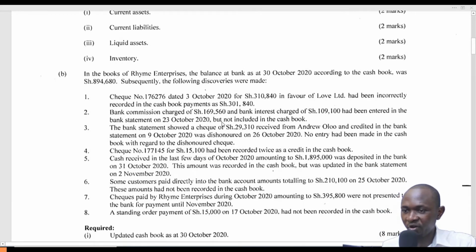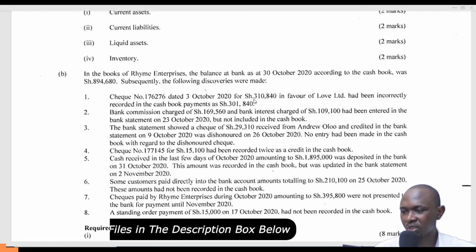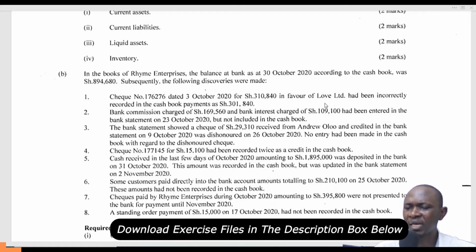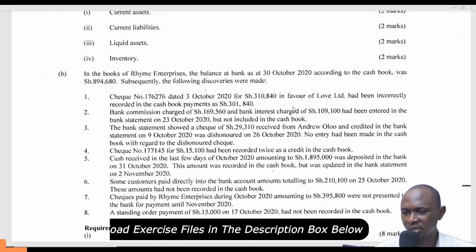In the books of Rhyme Enterprises, the balance at bank as at 30th October 2020, according to the cash book, was 894,680. Subsequently, the following discoveries were made. Check number that, dated 3rd October 2020, for 310,840 in favor of Love Limited, had been incorrectly recorded in the cash book payments as 301,840. So instead of recording 310,840, it was recorded 301,840.